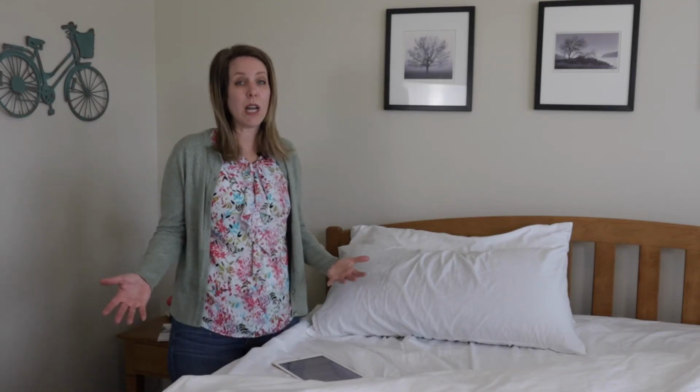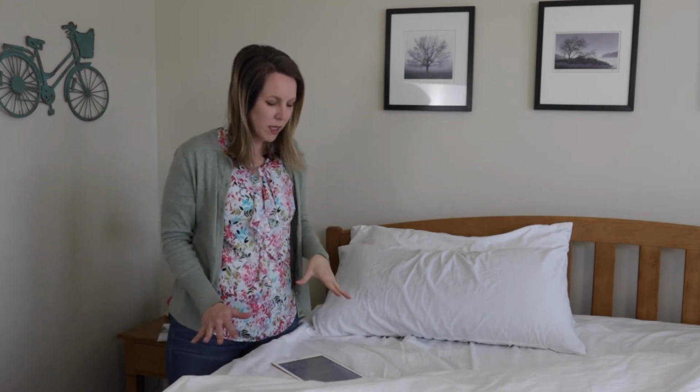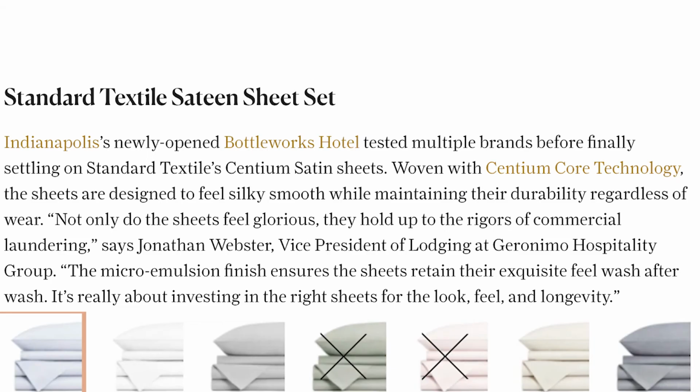As far as the warranty goes, I couldn't find one. I thought that was a little bit surprising. I just wanted to tell you a story about these. There is a new hotel in Indianapolis, Indiana, and they tested a lot of different sheets. They actually decided on these for their hotel.